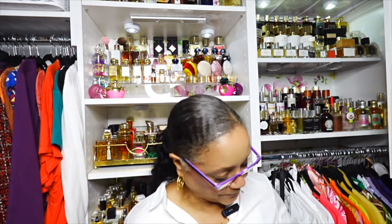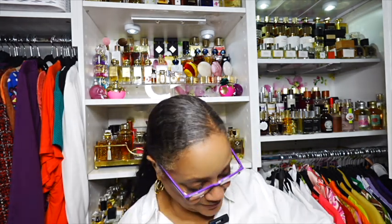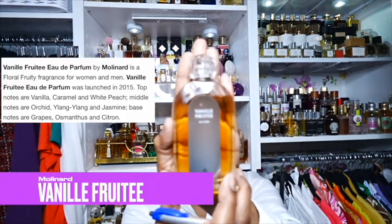Oh, so beautiful. This is not what I thought it was. Okay, I don't know where that one is. Well guys, guess what? When I originally started, I said I had 6, and then I came back and said I had 5 because I pulled out the wrong one. But I found the 6th one. And the 6th one is by Molinard, Vanille Fruité.